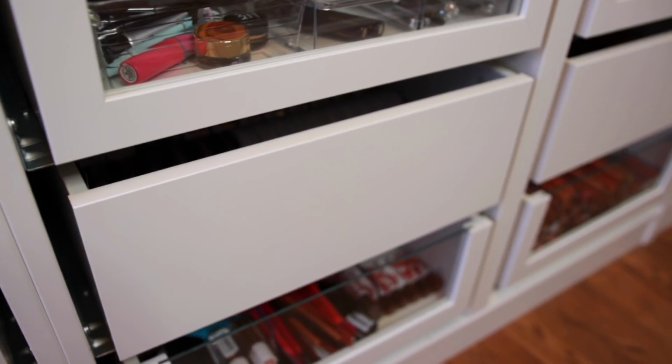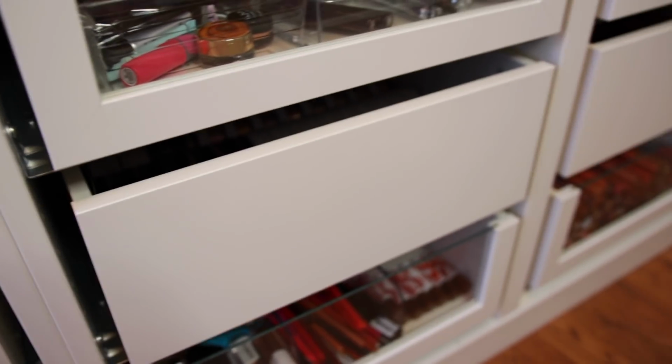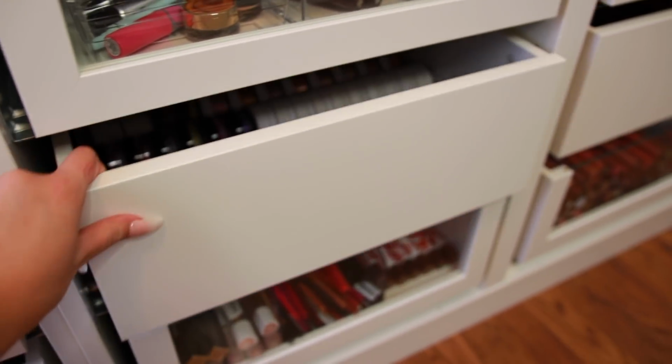Now this next drawer is pretty interesting. We actually got an organizer from IKEA, and I wanted to find out how to best utilize it.